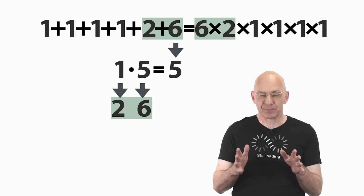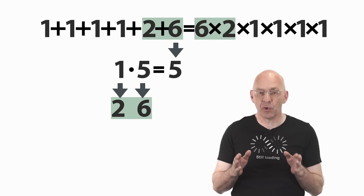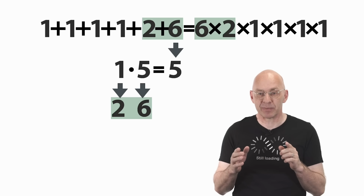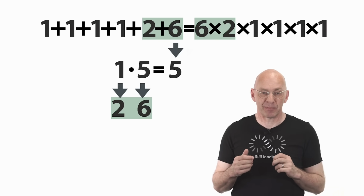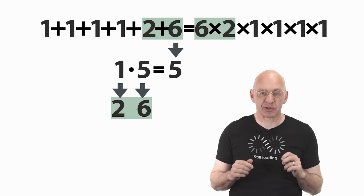In general, for a given length n, our construction will give no new sum equals product identities if n minus 1 is a prime number, and at least one new sum equals product identity if n minus 1 is not a prime number. And that tells us something very interesting about our puzzle.